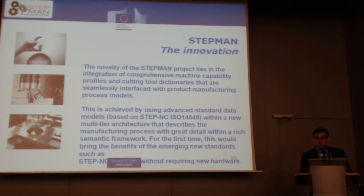Basically, what this will allow us to do is to allow SMEs to use this new standard without actually having to have any hardware. This is all software based, so the SMEs don't need to invest in any new hardware.